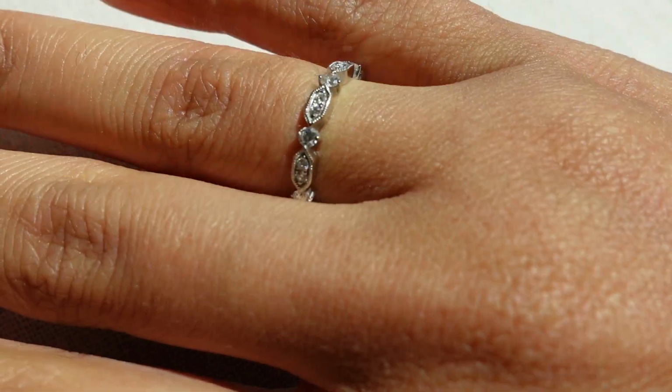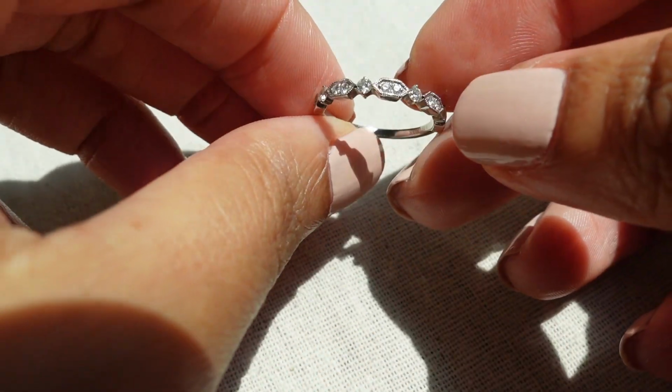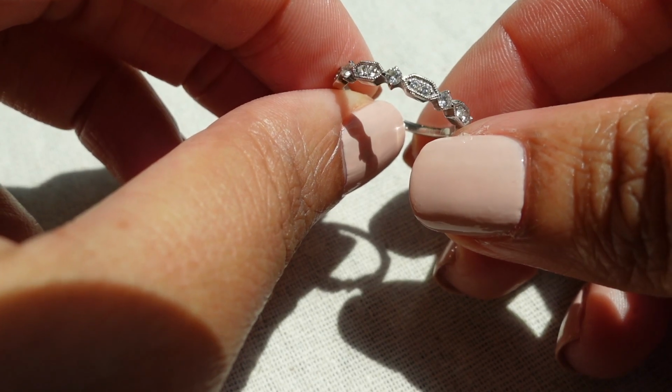On my right hand, this is my original wedding band, and I was never 100% in love with it, but to me it wasn't as important as the engagement ring, which I was 100% sure that I loved. I don't think I'll ever get rid of this one though, because it was the one that we exchanged vows with. It just has a lot of sentimental value to it.